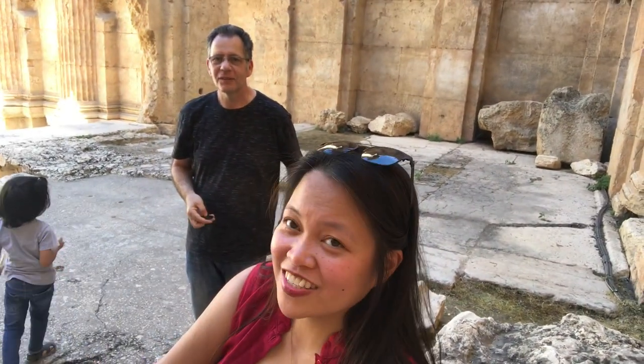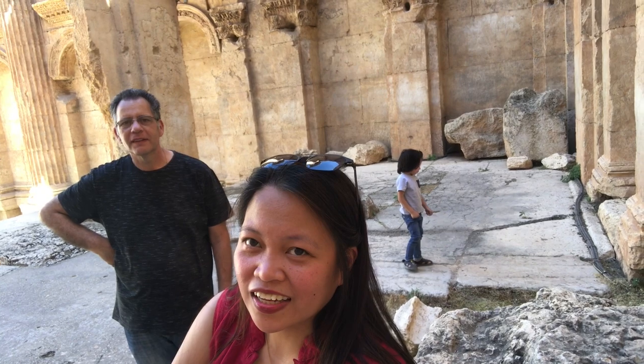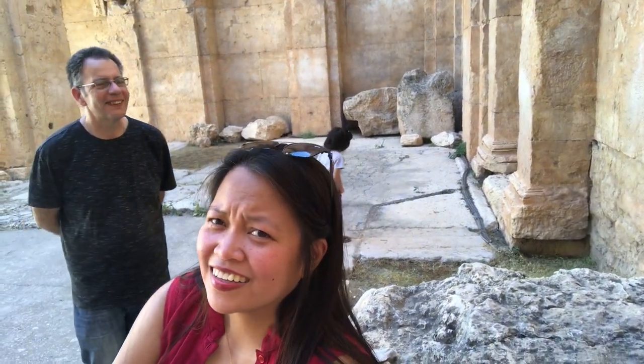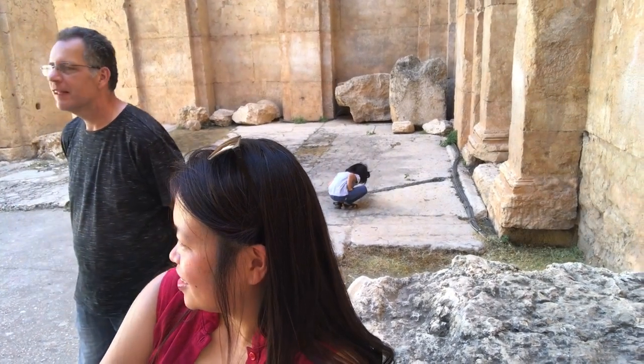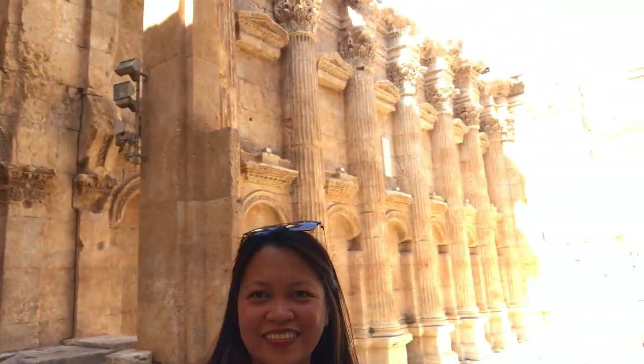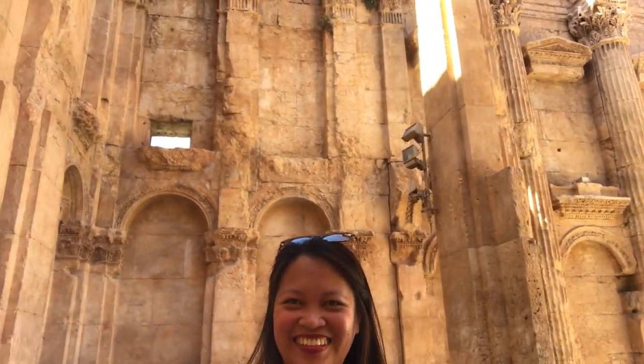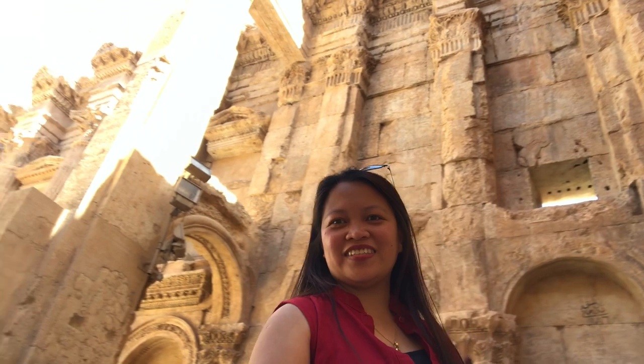Temple of Bacchus. Bacchus. Temple. Giant. And I'm tired. It's big, huh? Plain gigantic. This is beautiful. Last time we came here, we didn't come in this side. We were lazy.